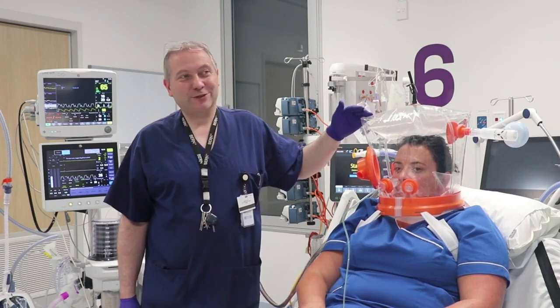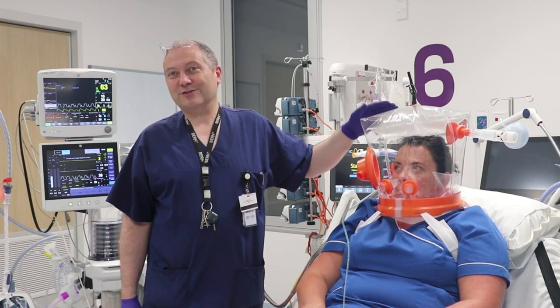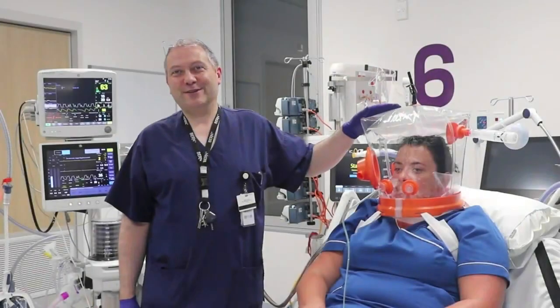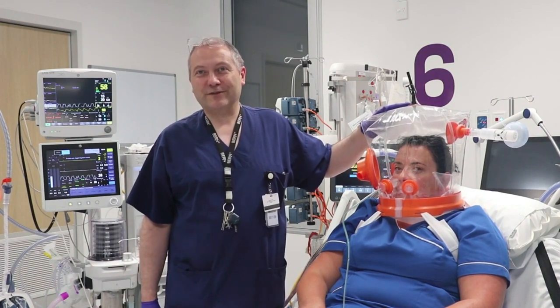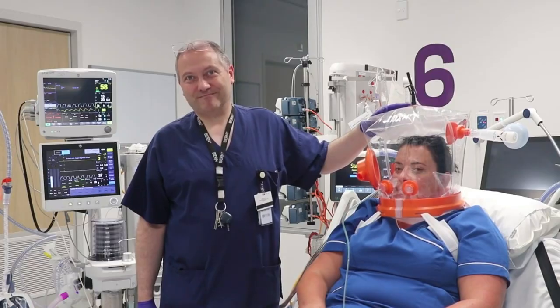When you have many patients on CPAP through a helmet, this can put an extra strain on the hospital oxygen supply. And the SouthMED Suzy Hood has been specifically designed to offer an alternative that allows us to deliver higher FiO2s at lower oxygen flow rates.